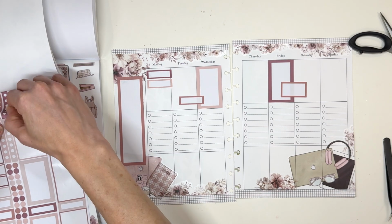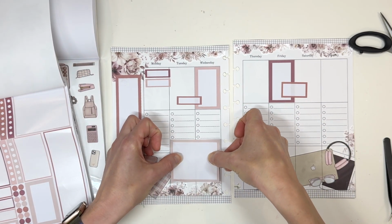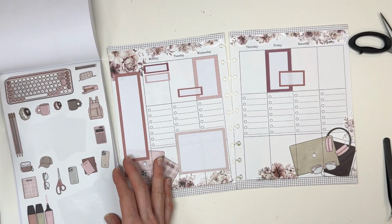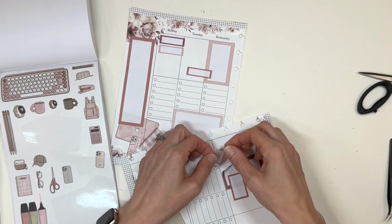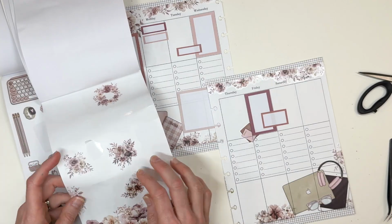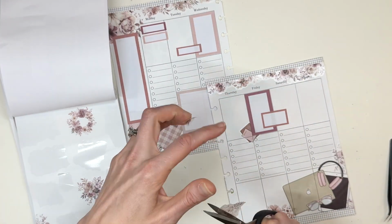I tend to use my functional boxes for scheduling purposes. So this is where I write about meetings and practices and games and all of that stuff. So I have them throughout the spread. I go through a lot of functional boxes. This is the checklist layout. So I use those checklists in the middle of the page. So I don't generally need the bullet points and things like that, but I definitely use them on other types of spreads.